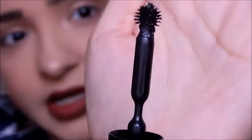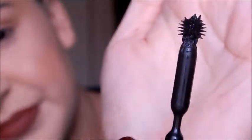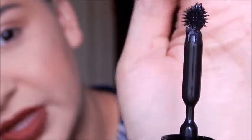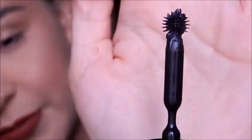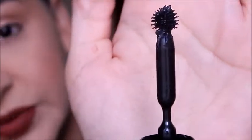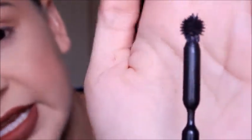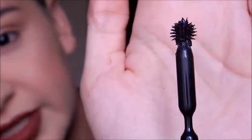But this is a really interesting mascara. From opening it, it looks interesting. This is the brush right here. It is an interesting sphere. I'm not sure if the full size looks like this, but the top of it is like this little sphere. It reminds me of a mace ball, you know, from medieval weaponry. This looks like you're going to go and hit somebody in the face with this. But it's interesting. I am curious to see how it applies. So let's go ahead and go through the application process.